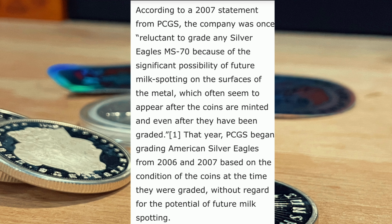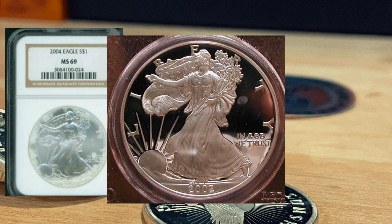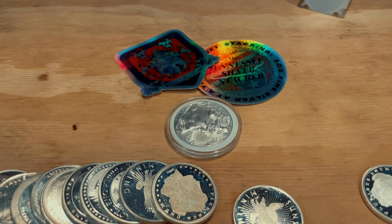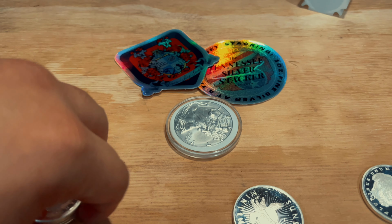The problem is that you can get a MS-70 Eagle and keep it slabbed for years and years and have no spots on them at all. Then, all of a sudden, the spots start to appear. They say that when making the coin, a detergent that doesn't properly get rinsed off gets baked into the coin, and it may appear that way or it may spot after many years.